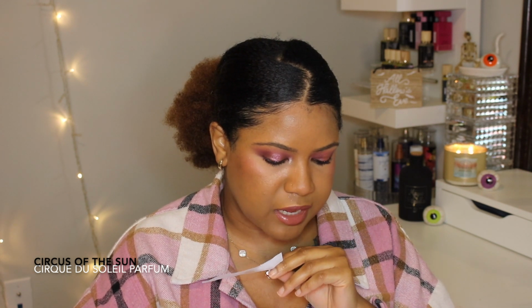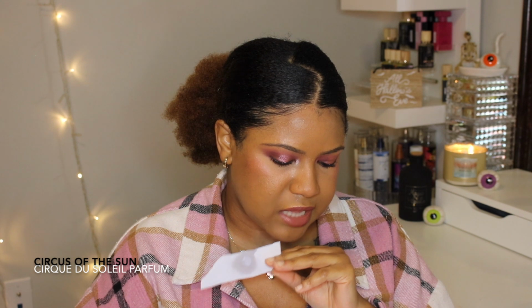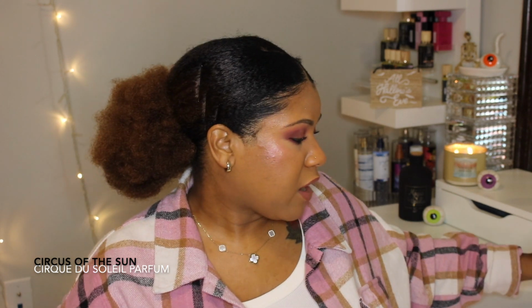It warms up, like the caramelized amber is at the base. I've been loving wearing that one. I wore it out one time, the first day I got it. And it lasts forever and it was strong. I kept getting whiffs of it all day. It's a strong one, so arguably stronger than the original.